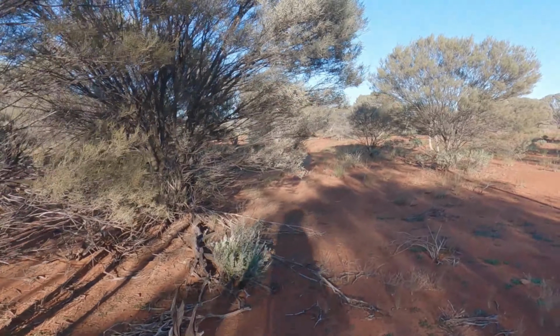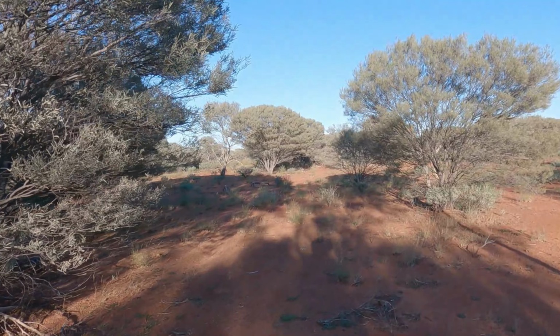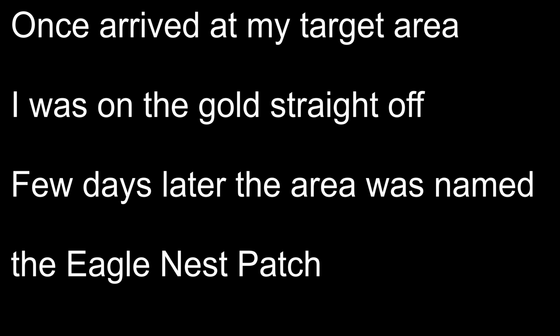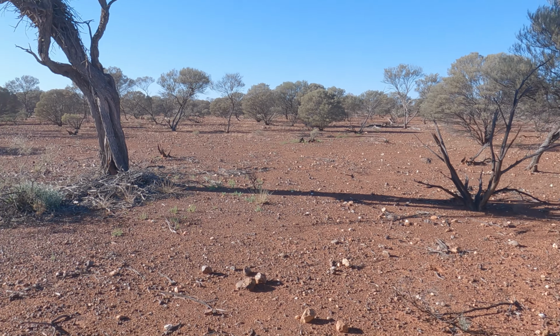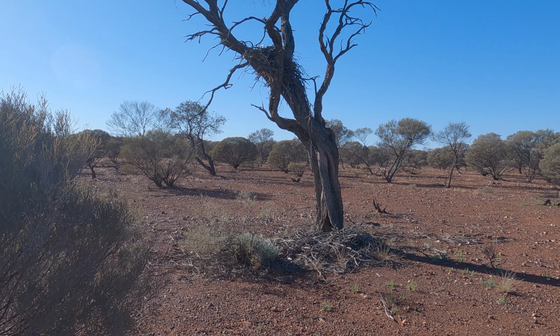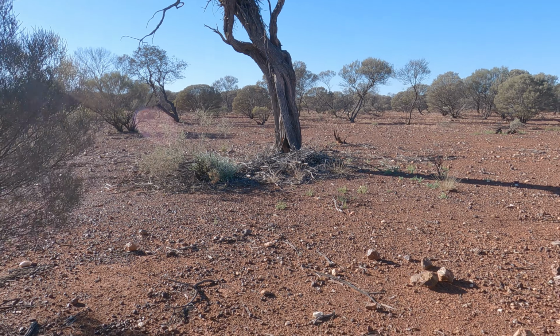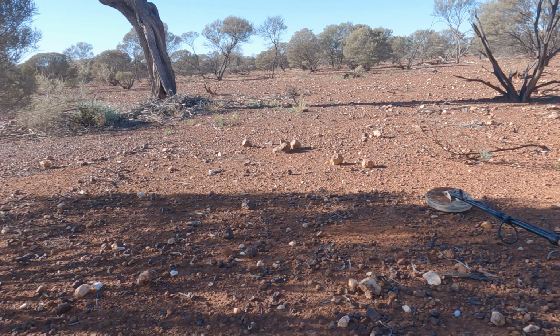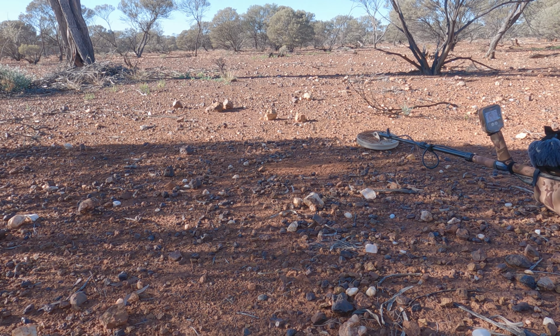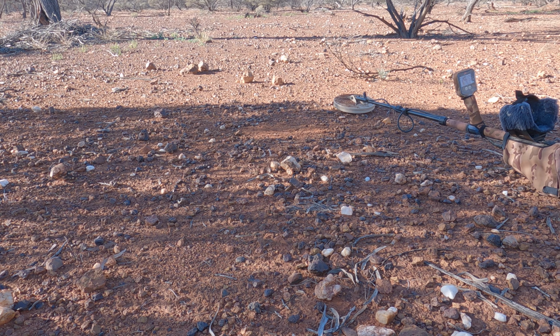Just heading to a new spot. It's about 3 km from camp. You can see why I'm calling this the eagle's nest patch. Little eagle nest in the tree here. A lot of it's fallen down. Another target right here, one of the dozens of others they've also got here. See what this one comes up with.